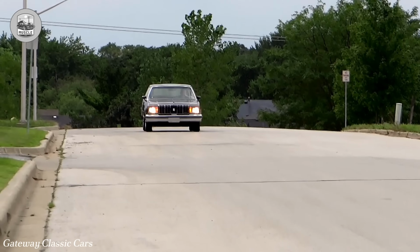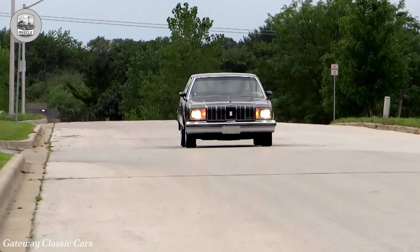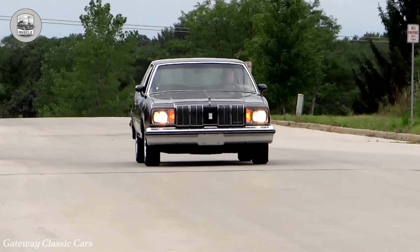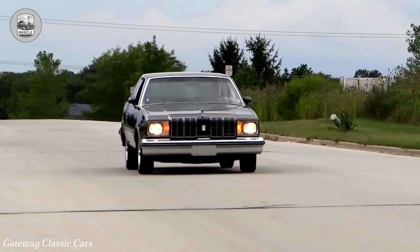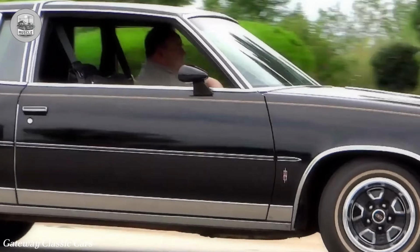While it was a bold move during an oil crisis, the Oldsmobile 4.3-liter diesel remains one of GM's strangest and most forgettable engines, proving that sometimes even the best-intentioned innovations can go very, very wrong.